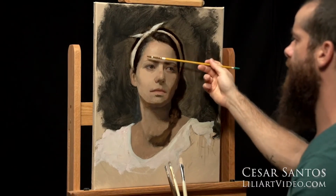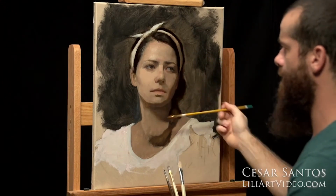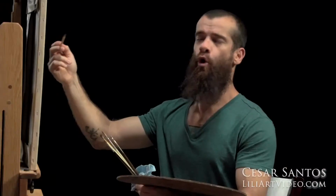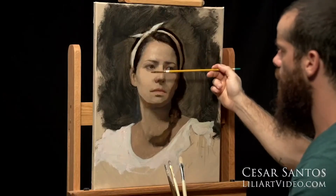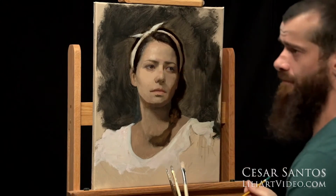And it's better if we finish an area here to not go and jump to, you know, the shin or the neck or something like that. It's better to organize it so that you go one thing after the other. That way you can judge it better.